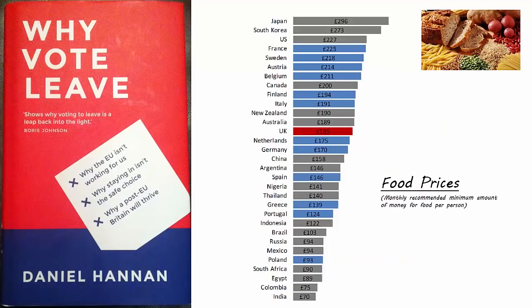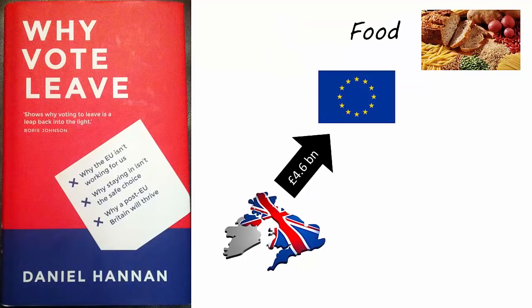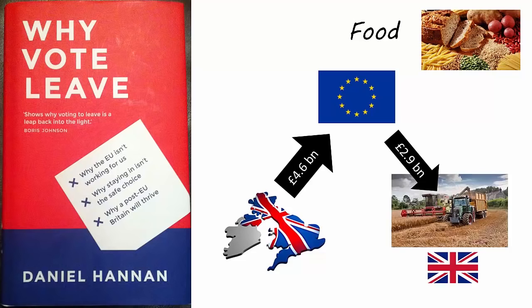Although some of the abuses in the CAP have been tackled, food prices in Europe remain well above world levels. Britain is still one of the countries that suffers most from the CAP, which accounts for 40% of the EU budget and consumes £4.6 billion of the UK's gross contribution to the EU. The CAP then pays British farmers some £2.9 billion.